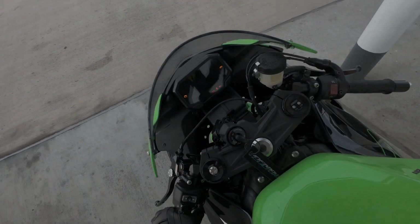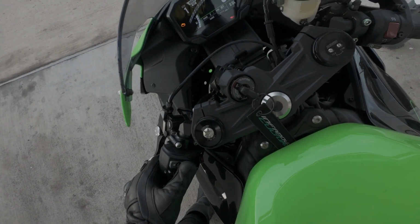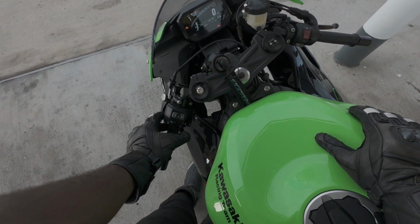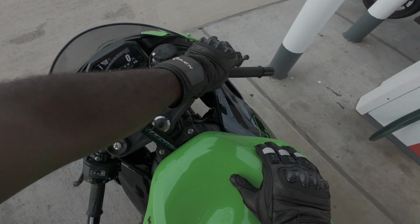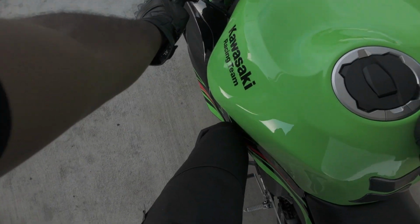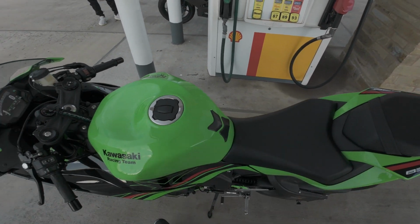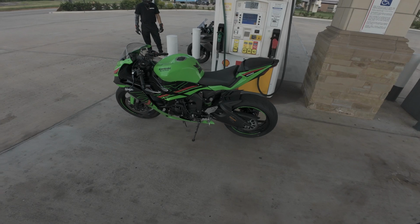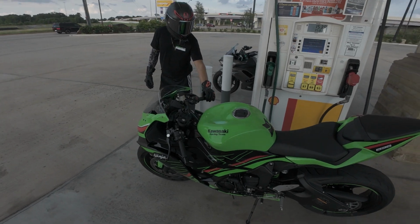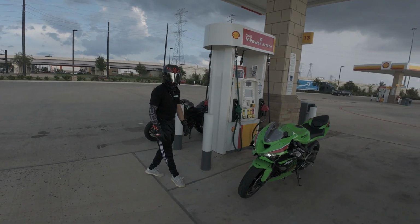Look at the dash, man. It's the same dash as mine, but let's see what's on there. They got like modes and everything, and yeah, man, this thing should be nice. Let's hear it. Oh, there it is. Oh, this thing sounds nice, man. Man, that thing sounds nasty, dude.